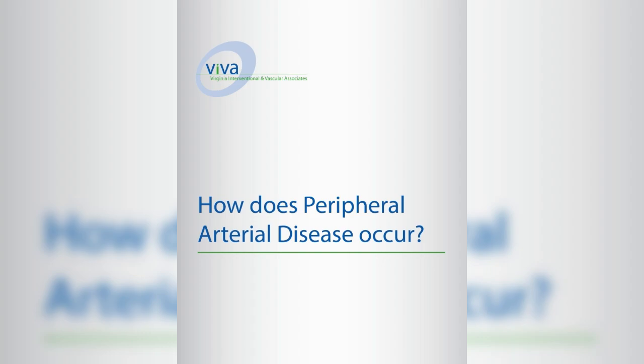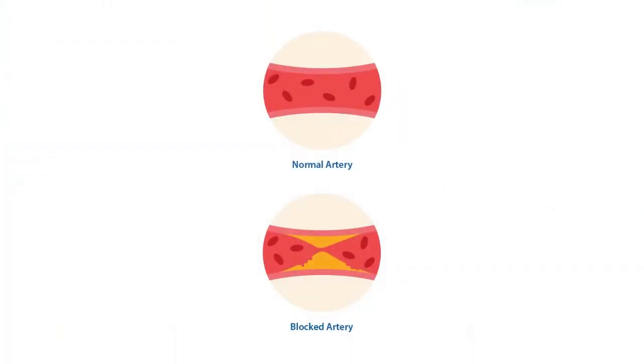PAD, or peripheral arterial disease, generally has a couple different reasons why it can happen. Some of it is genetic, so passed down from family members. Some of it is environmental or behavioral, so smoking is a big risk factor. And some of it is related to activity and diet.